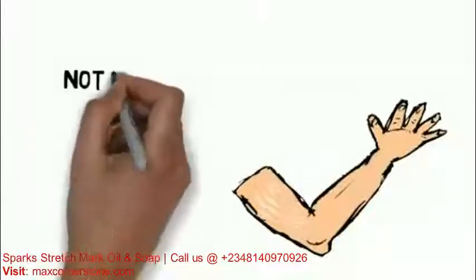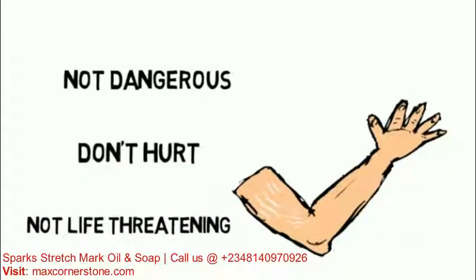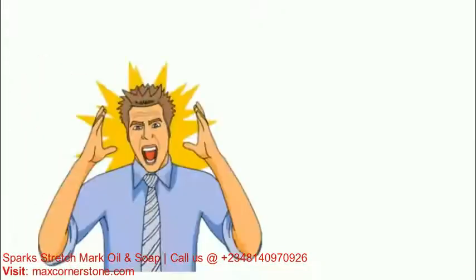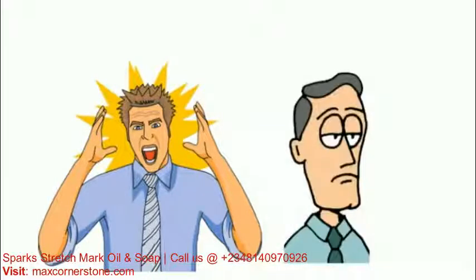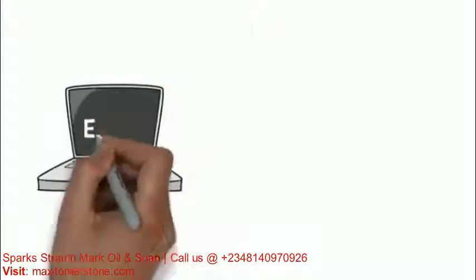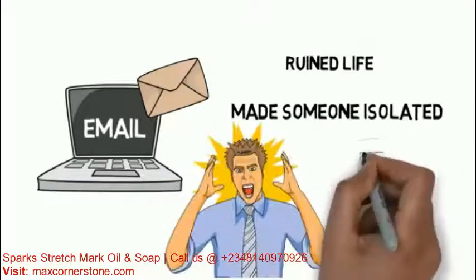If you have stretch marks, you'd know that they are not dangerous, they don't hurt, and they're certainly not life-threatening. But what's often overlooked is the emotional or the psychological side of it. Chronic stress, unhappiness about one's body, can lead to clinical depression. I get many emails describing how stretch marks ruined a life, made someone isolated and depressed, sometimes to the point of being suicidal. Nobody talks about it much.